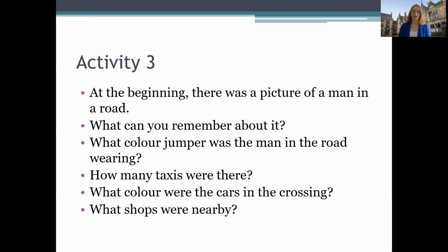Can you remember what color? There was a man standing in the middle of the road. He would have had a perfect view of this car accident. Maybe the police are looking for him. So could you tell me what color his jumper was, what he looked like, anything about his description? Do you know how many taxis there were? The two cars in the crossing, the two that bumped into each other, what colors were they? Can you remember? And what shops were there nearby? This is quite a tricky one, so have a pause and see if you can remember.